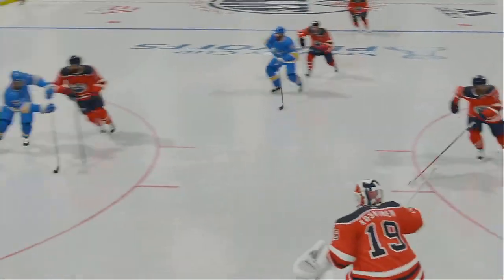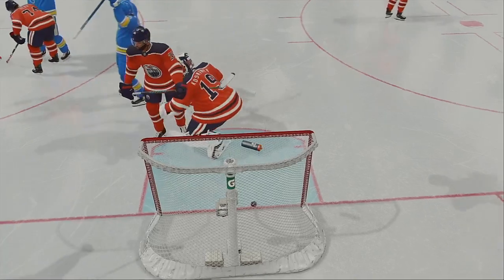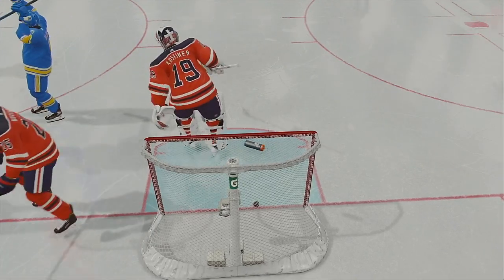A bad decision by the other team as they get caught in an odd man rush, but they don't make any mistake. This is a beauty.